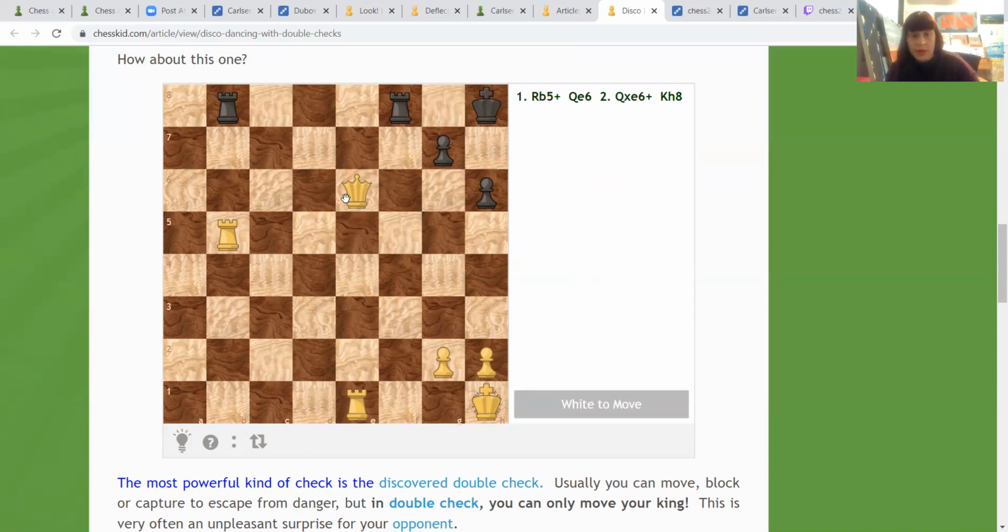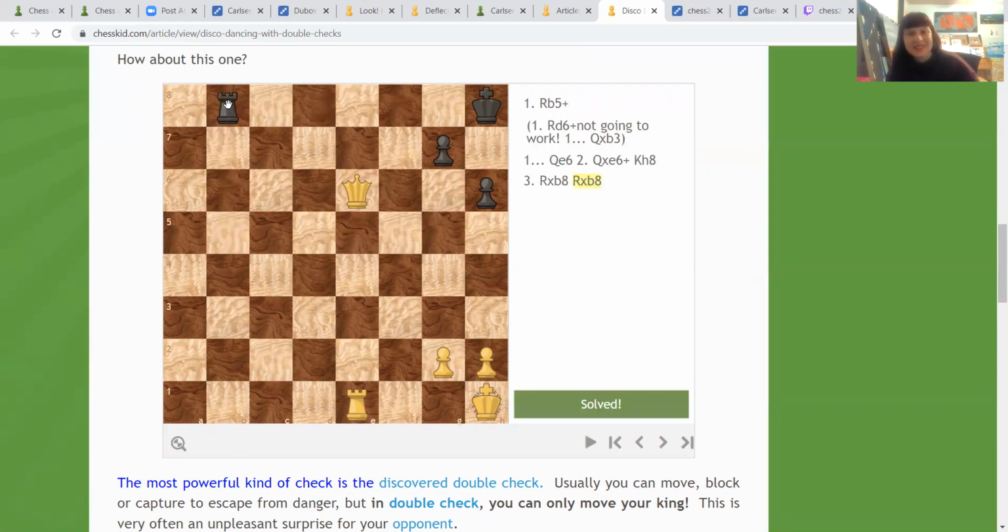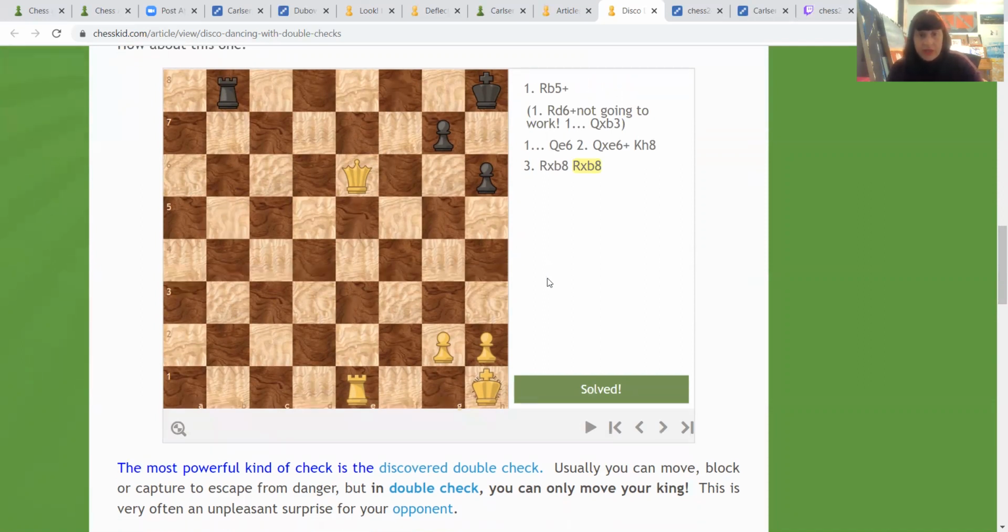And one final move in this puzzle, you're now ahead in material. When you're ahead in material, you want to trade pieces. What should white play? I would take the rook. Would I capture the rook? Yes, capture the rook. Very good. Excellent. Yes. And so white will definitely win this game.